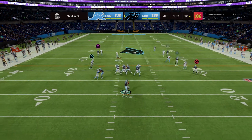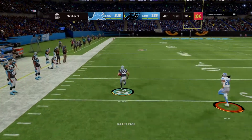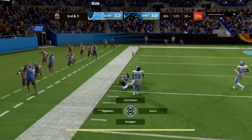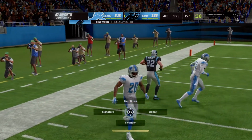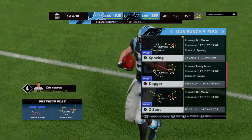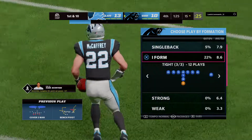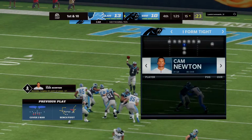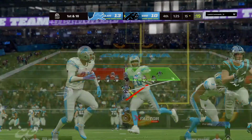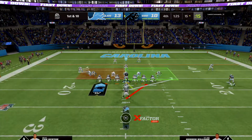Cam to throw. It's complete to McCaffrey, and he takes it all the way down to the 15. The offense has to love that because that was just a dump down, and then he turned something out of seemingly nothing. And the best quarterbacks understand that dumping it down is often a good play, a better play than even what was drawn up. A real field flipper there as all of a sudden they've got a first down in the red zone.